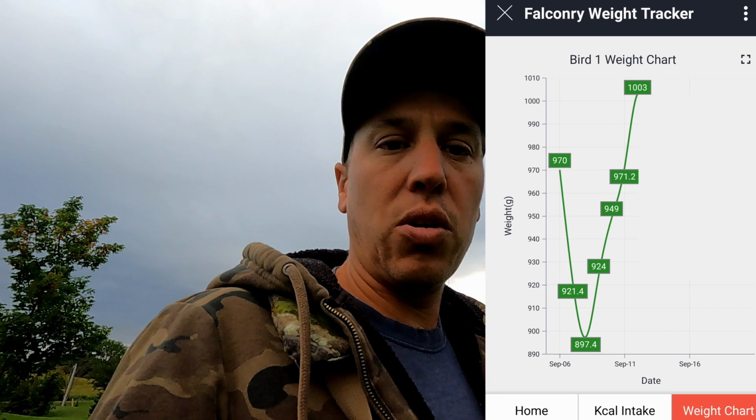I practically could be free flying her already, but I'm not gonna get crazy until I know for sure that she's good to go. But yeah, let's get into today's flights. I'm gonna do a couple more lure trainings with her and just flights to the glove and see how her response is. I've been bringing her weight up. I'll actually show you a chart of what her weight's been looking like. Since I trapped her, I've been increasing her weight because I feel that she's been quite low for how big she should be.